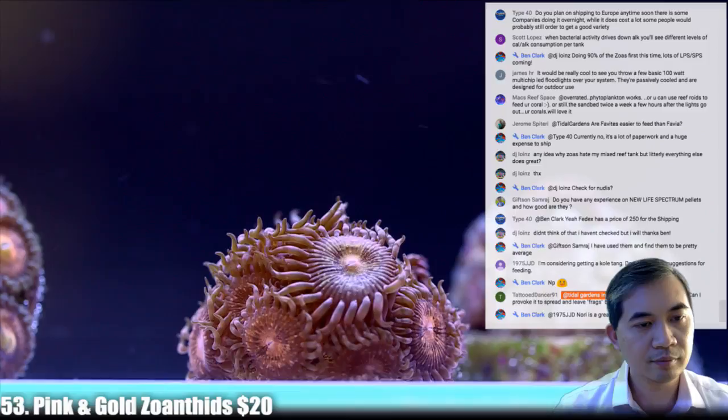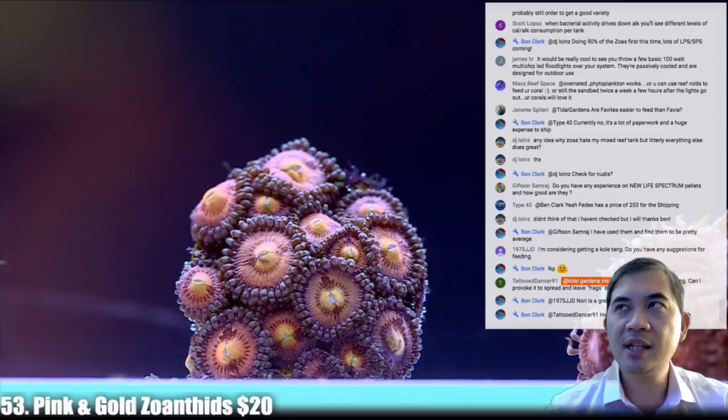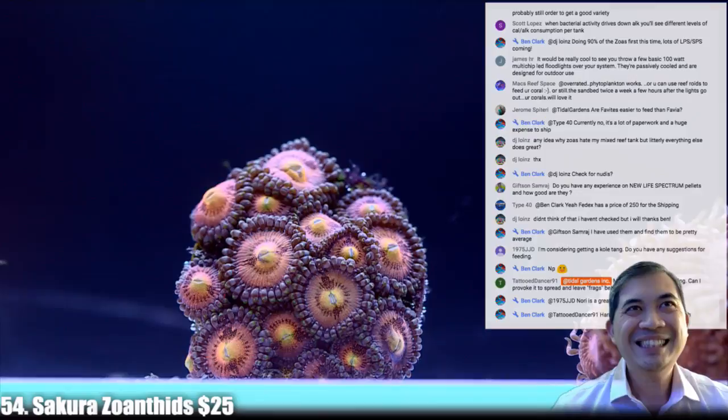Tattooed Dancer 91. Discosome is not budding. You can propagate them. I've seen some now that I wouldn't be in a huge hurry to try to propagate. That's kind of the thing. Before I would have said sure. I mean, there's practically no way you could mess it up.